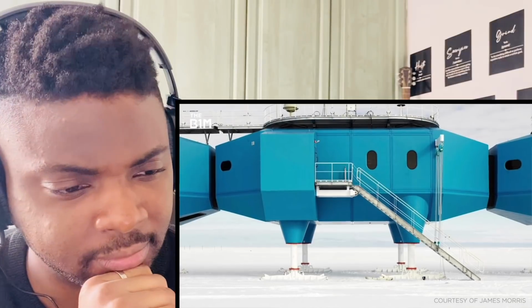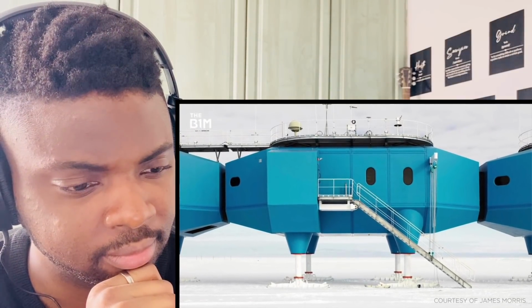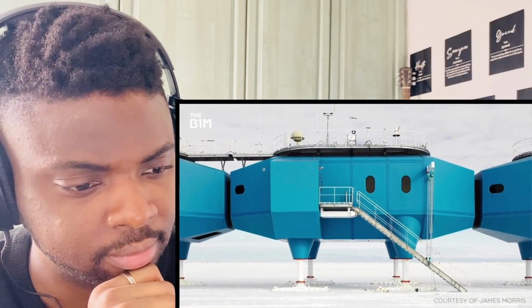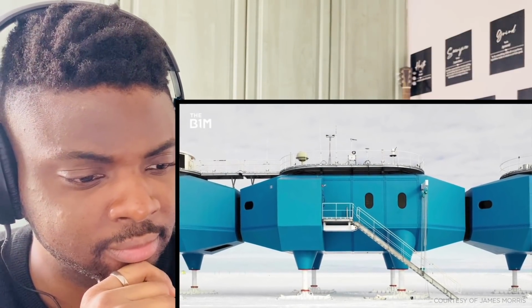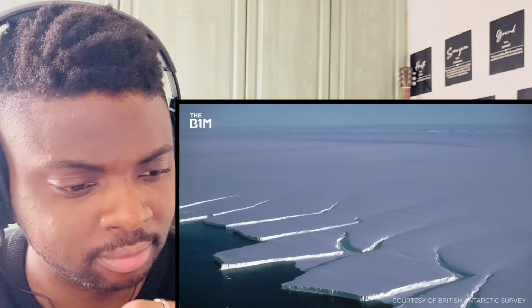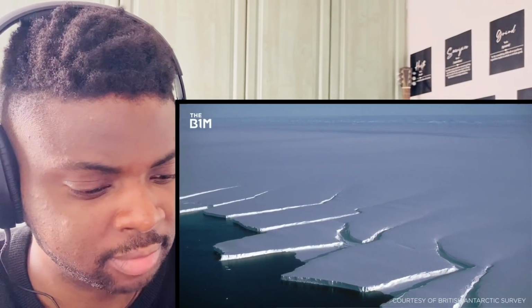The station's modules are supported on large steel skis and hydraulic legs that allow them to be raised as snow levels build and moved to alternative locations as necessary. The base sits on the Brunt ice shelf, a 150 metre thick slab of ice.